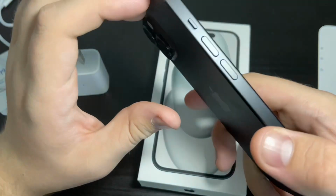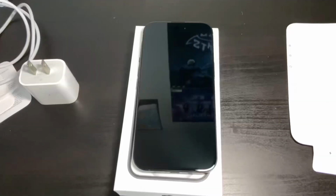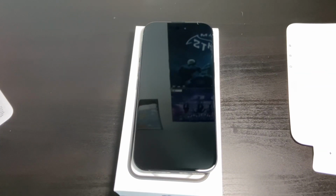Nice. Oh, wait. I don't think this is the titanium. Hold on, let me look it up real quick. Okay, I don't know if it's titanium or not. So let me just go ahead and plug this in. All right, so I'm probably just going to stop recording right there, and I'm going to get this thing set up.